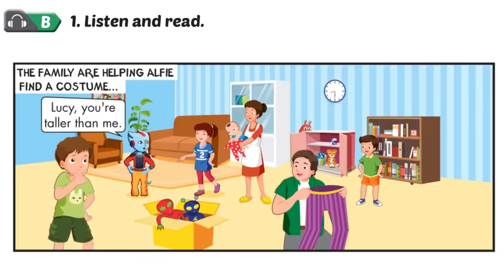Okay. Now what's the story all about? The story is all about the family are helping Alfie find a costume. And did Alfie find a costume? No, he didn't. But he won the costume contest.